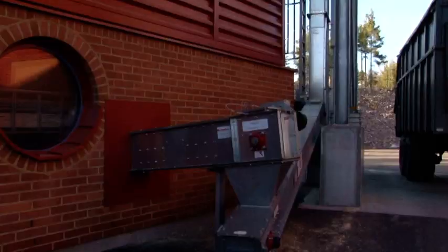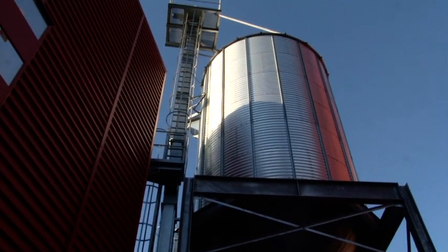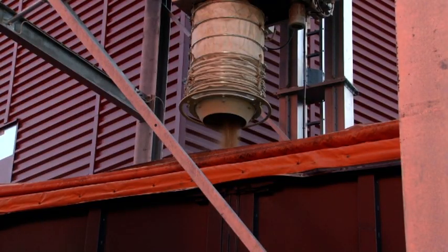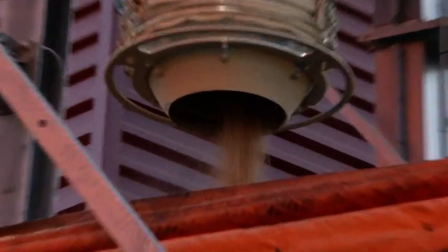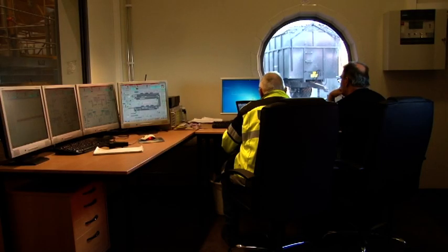The sieved pellets are now fed to an outdoor silo which holds about 150 cubic meters. Here the pellets are drawn off into a vehicle below for onward transportation. The entire pelletizing plant is controlled from a central control room.